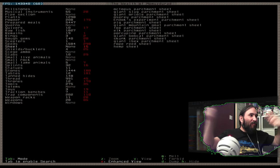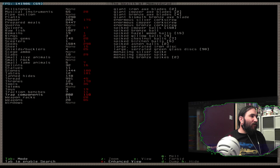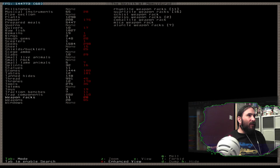Where were we? Ooh, let's see. Thrones, tools, totems, toys, traction benches, trap components. How many spiked balls have we got and how many blades have we got? 98 serrated green glass discs. Holy shit. That's a lot of discs. We don't have many spikes. I don't know how we've ended up with any of them, to be honest. I didn't make any. Oh, hang on. We're seeing all of the traders' stuff, aren't we? I keep forgetting that.